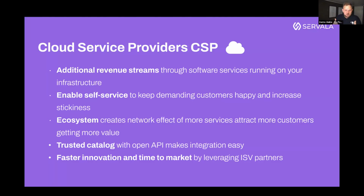A trusted catalog. We take care of the content, which is convenient, but the open API also makes the integration easy. So not only is the API open so you can integrate it easier, or we can help you integrate with that. If anybody else wants to integrate different or other services, that's totally okay. That's the power of an open API. So you're not locking yourself into Vision or Servala. You can use that Servala standard, and any service provider can use it and integrate using the same integration. So that makes it much easier for you to add other service providers or software providers later.